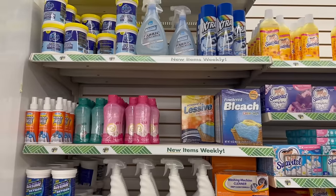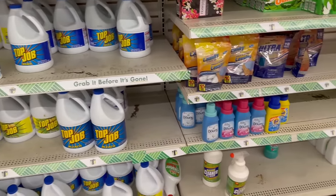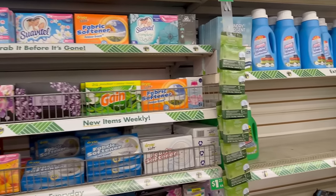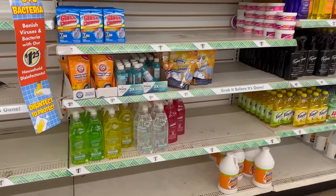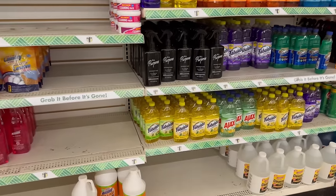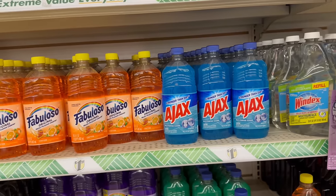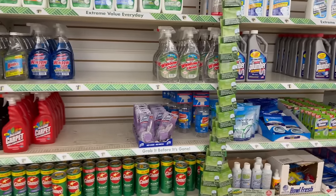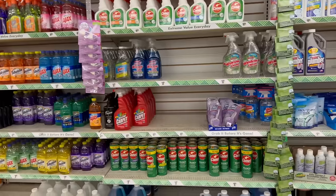All right, let's keep on looking. Here is the cleaning area. Still on the lookout for the pink cleaner besides the Totally Awesome one. But here is like the cleaning supplies, and then trying to go around the pole. Got a lot of other great cleaning supplies in stock.